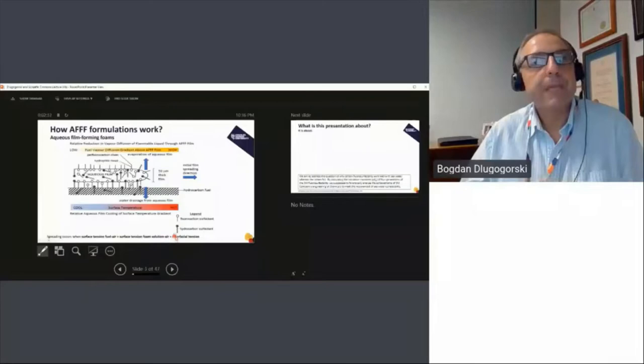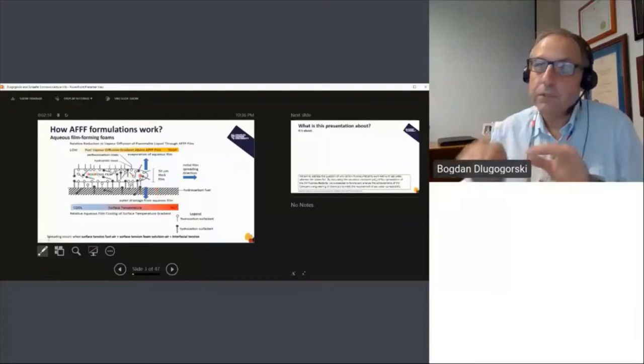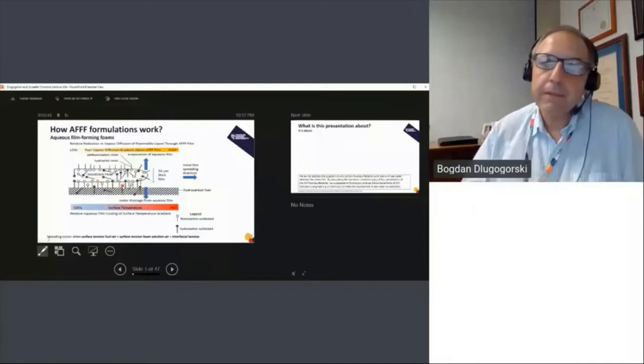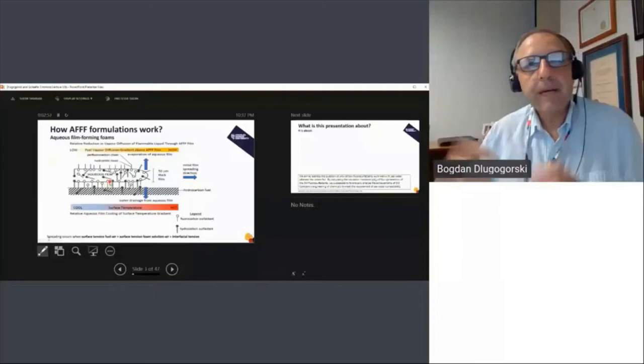Two phenomena take place. The first one is that the film, when it moves on the hot fuel, cools down the very top of the fuel, and when it cools it down, less fuel evaporates. And secondly, the film itself is a barrier to diffusion. So the fire is, so to speak, starved of the flammable fuel vapors.